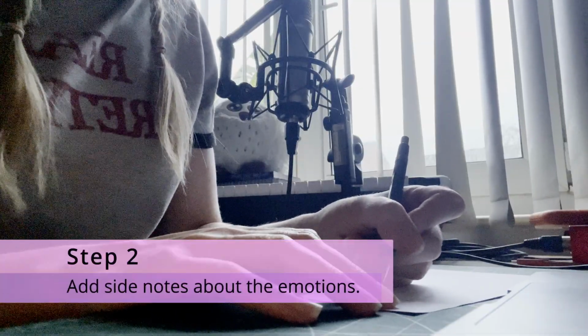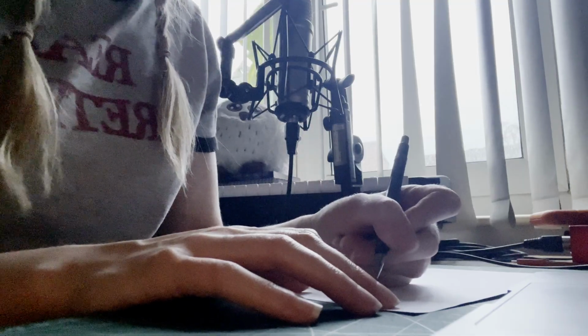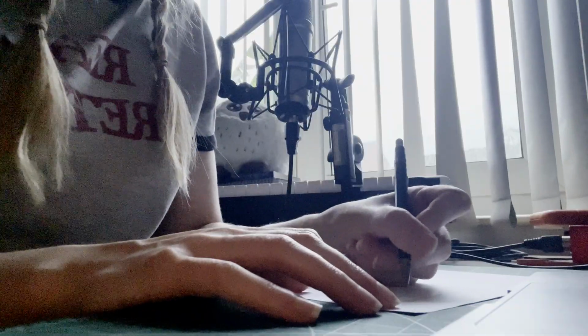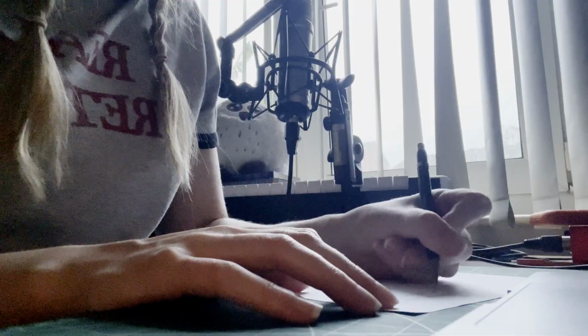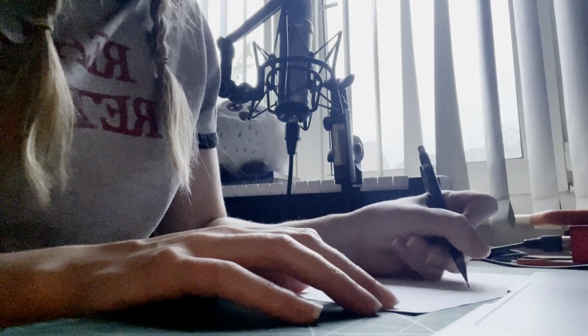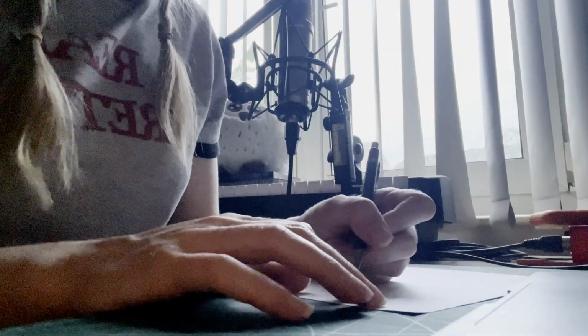Then clarify what type of emotion is in the forefront of each part, perhaps even each phrase of the song, and add little notes on the side to map the emotions. Do this now. If you want to take some time to memorize the lyrics and get even more out of your singing, you can write down the lyrics several times until you can write them down from memory.